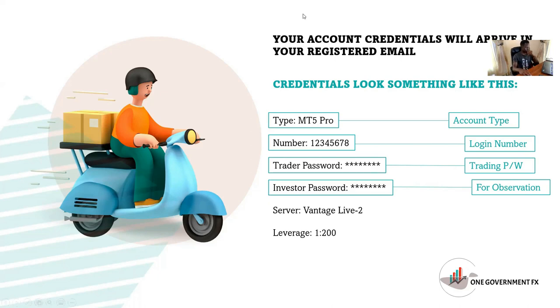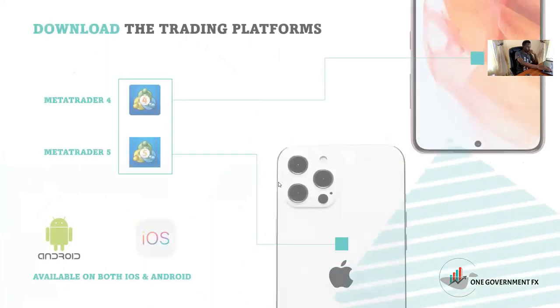And then the server type is also something you need while logging in. Your leverage is quite important too. So you get to know what exactly your leverage is on the accounts. Most of these are things you will see, so you won't be confused or lost while going into trading.